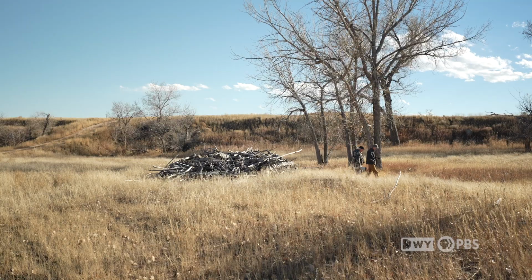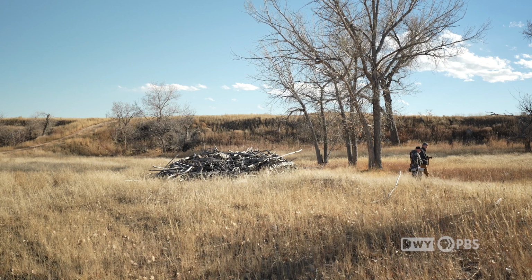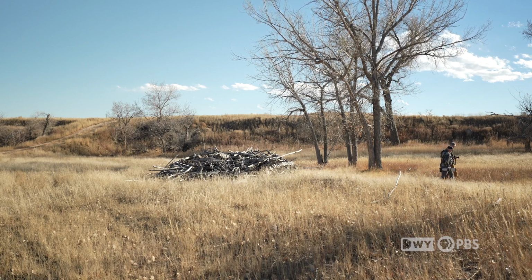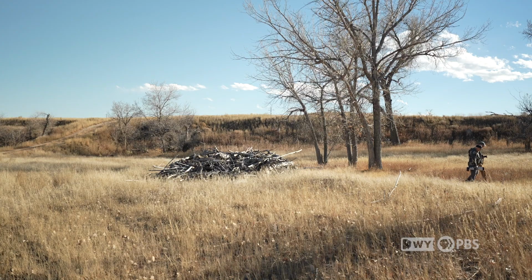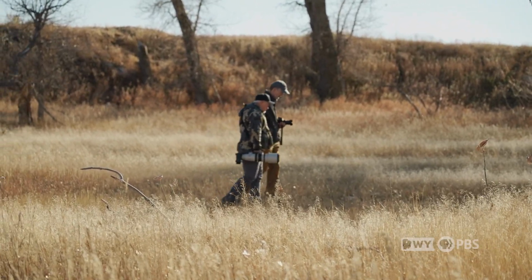Another thing, a mistake that a lot of people make, is that they'll see a subject and they'll walk directly at them. And a lot of times that's going to raise the alert. A feeding animal, their head's going to come up and they're going to want to move away from you.